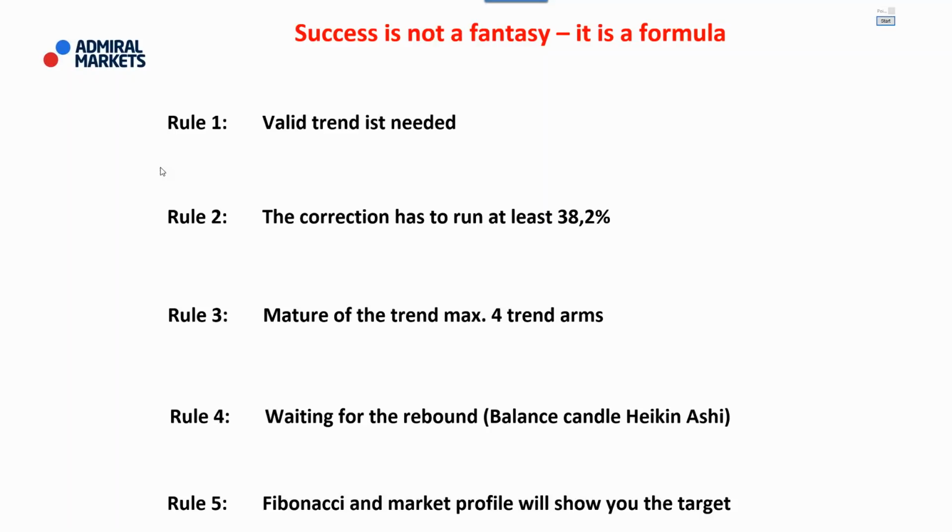Then I try to use very young trends, and I wait for the rebound, and the Heikin-Ashi version will show me the end of the correction, mostly at the balance candle. And for my target, I don't have to make some guesses or some clues. I know, and I use Fibonacci and the market profile, both of them show me the target.